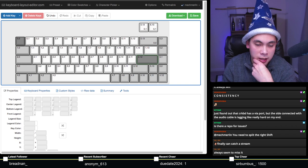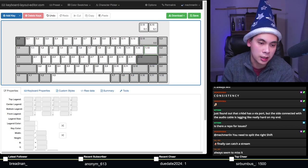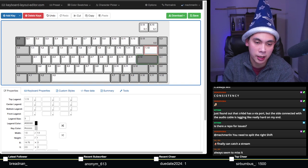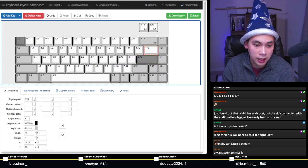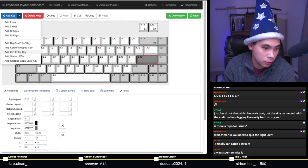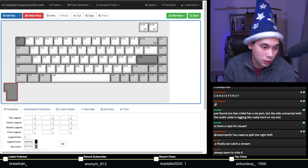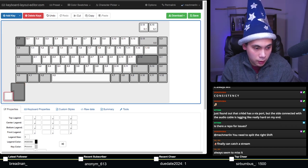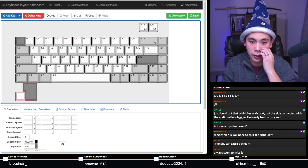All right, the second group that's in here, by going left to right, top to bottom, is going to be our enter key. And in that case, this is going to be ISO. So here we go. Let's add the ISO key. ISO enter. There we go. That is exactly what I want right there.